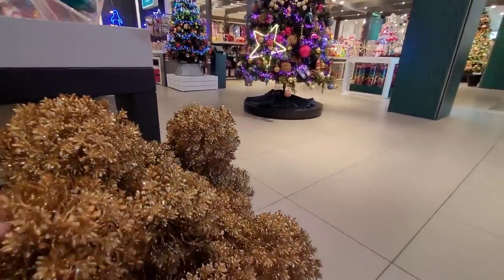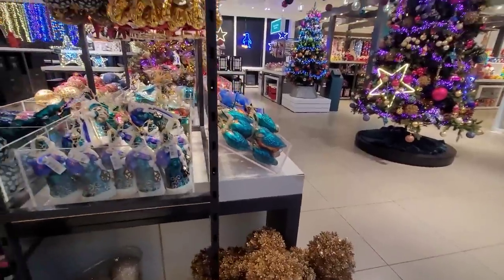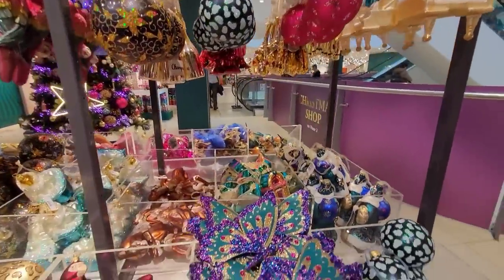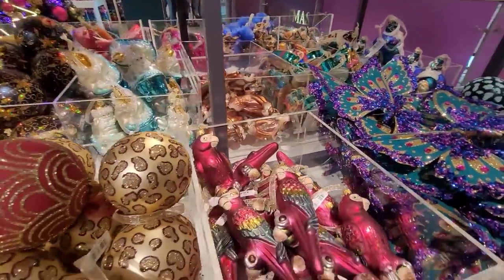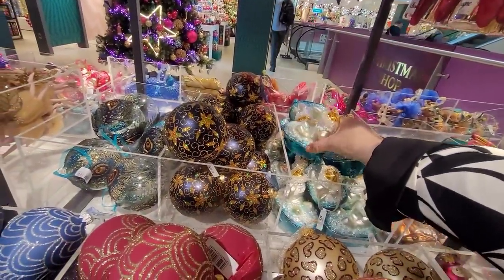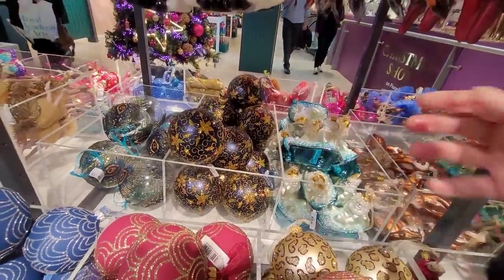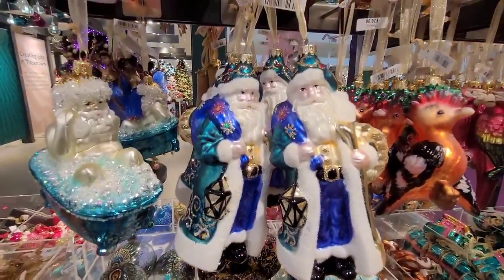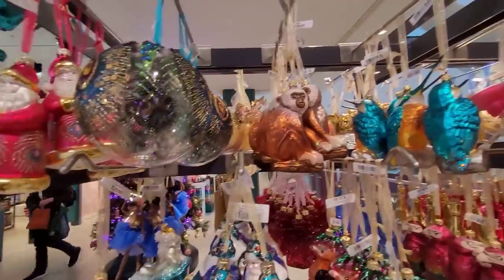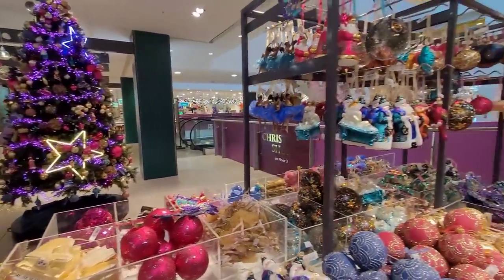Oh, hold up, hold up. Look at these gorgeous ones. So colourful and lovely. What's that at the back? Is that a bath? Oh, it's Santa. Santa in the bath. I like. I do love him. Kingfisher, is that kingfisher? I'm not a bird watcher. Okay, so that's your nightlife.